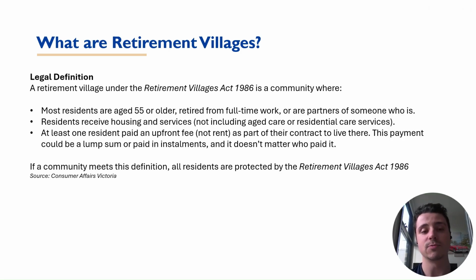So let's jump straight into what retirement villages are. By legal definition, they fall under the Retirement Villages Act 1986 as a community where residents are aged 55 or older, retired from full-time work, or are partners of someone who is. Residents receive housing and services, not including aged care or residential care services, and at least one resident paid an upfront fee, or not rent, as part of their contract to live there. This payment could be a lump sum or paid in installments, and it doesn't matter who paid it.